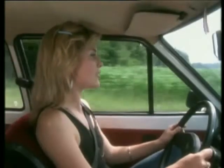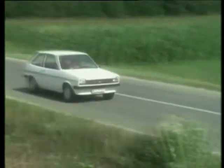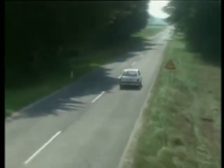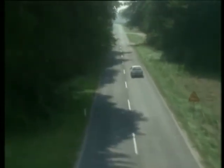The Mark 1 ceased production in August 1983, making way for the Mark 2. It had dropped to number 5 in the UK sales charts, but even then, still selling over 100,000 units per year.